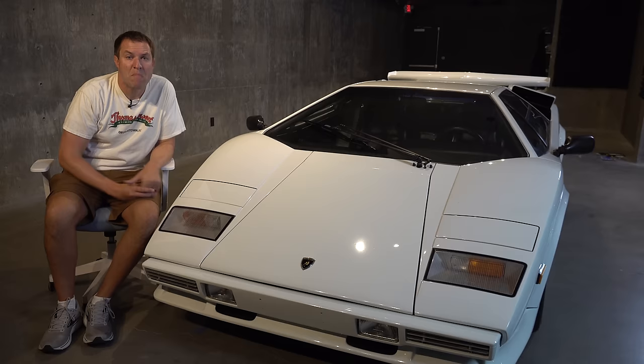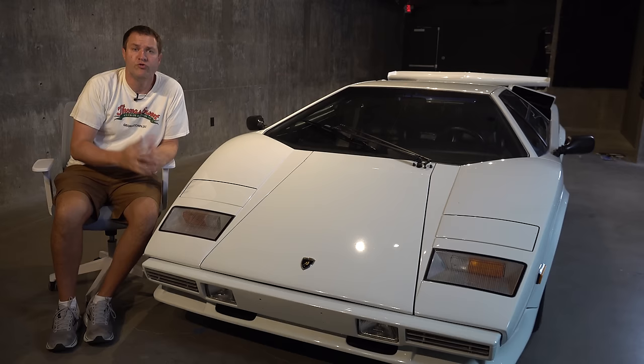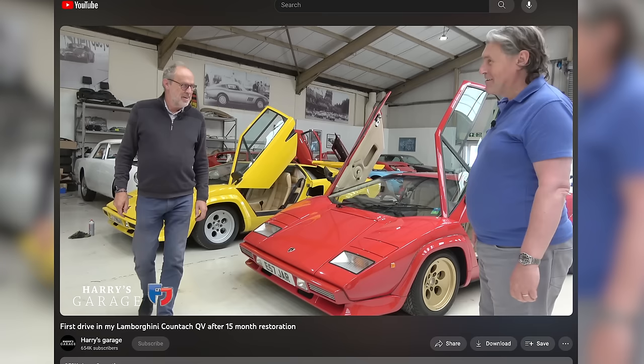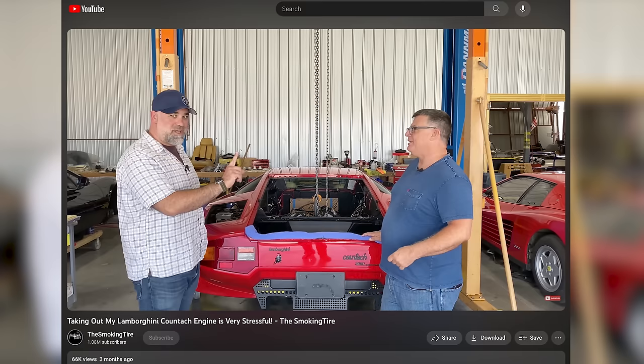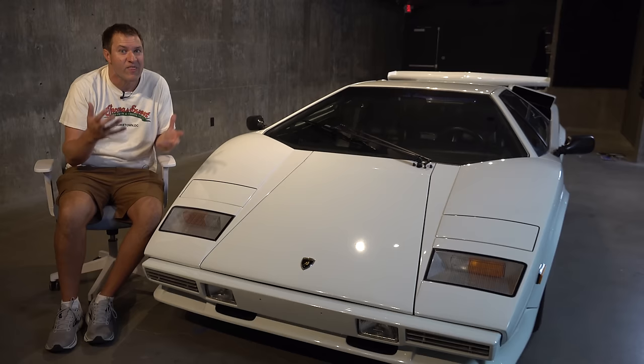And you can already see evidence of this increasing interest in the Countach if you just take a look at my YouTuber colleagues. Harry Metcalf, who runs the YouTube channel Harry's Garage, my favorite YouTube channel, including my own, has had a Countach for years, but some others have started to pursue them. The Stradman recently bought a Countach, also white. Hoovie of Hoovie's Garage recently bought a Countach, and of course, Matt Farah has now had his Countach for a few years. And these guys don't seem to be doing it for views. Most of them aren't really making all that much content about their Countaches.